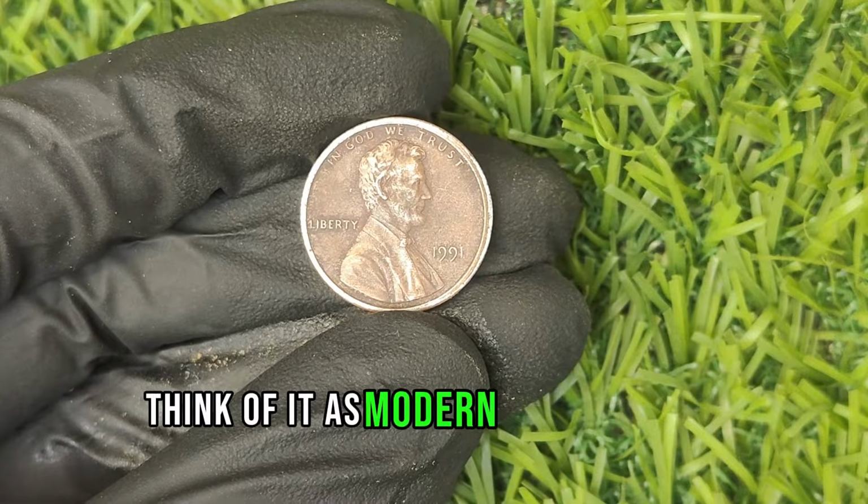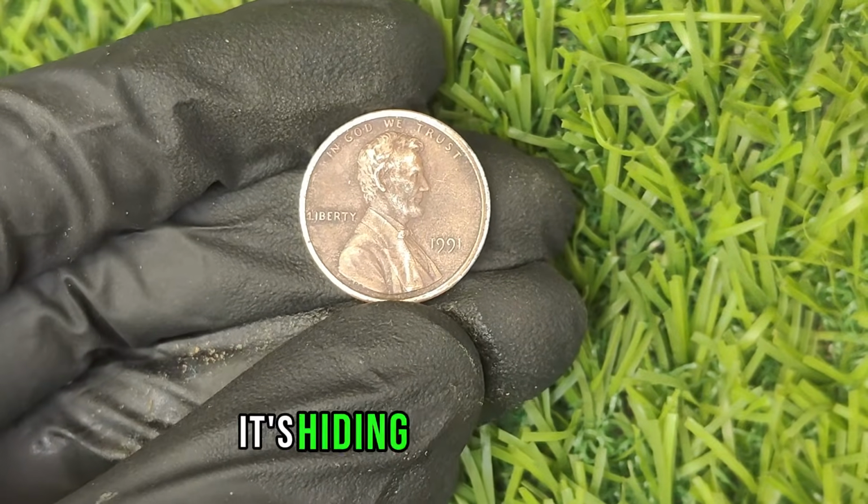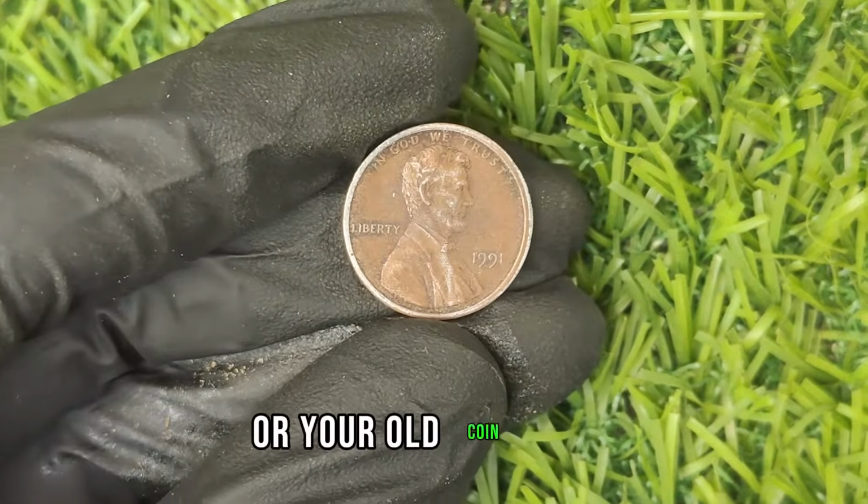Think of it as modern-day treasure hunting. Except the map isn't drawn in ink. It's hiding in plain sight, scattered across your change jar, your wallet, or your old coin rolls.